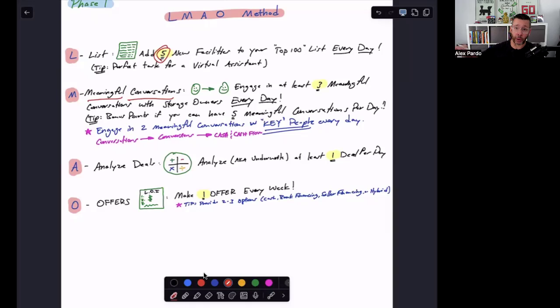Now, you get brownie points, bonus points if you can kick that up to 5. I can almost guarantee you this, and I can't guarantee very many things, but it would be hard for me to believe that if you committed to have 3 to 5 meaningful conversations with storage owners every single day, and you follow it up with the next 2 that I'm going to share with you, that you would not succeed in buying your first storage facility.